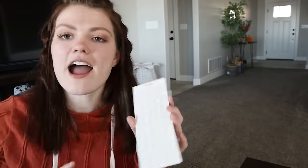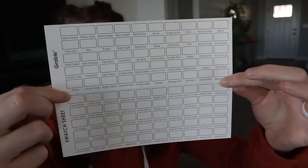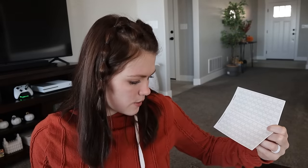And lastly, I love that they include this because I always feel like paints look different on the paper versus in their tube or their container. So this is a swatch sheet for literally every single color, so you can see exactly how it's gonna look when you put it on the paper. And they even have cute names. Okay, I gotta figure out which one belongs to which one. But let's get our little art station set up and test out this watercolor palette.